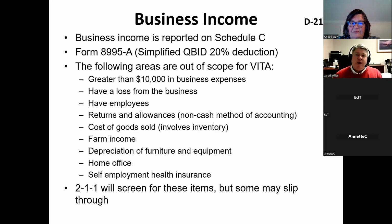So we can prepare returns in VITA under the Schedule C rules. Generally, a couple limitations we have. Those business expenses cannot exceed $10,000. We're not going to be here preparing returns for things like a mom and pop pizza shop or a repair center. So we're not going to be looking at extensive business activities. Other things we can't do are activities that have a loss in the business. So that's outside the scope of VITA.